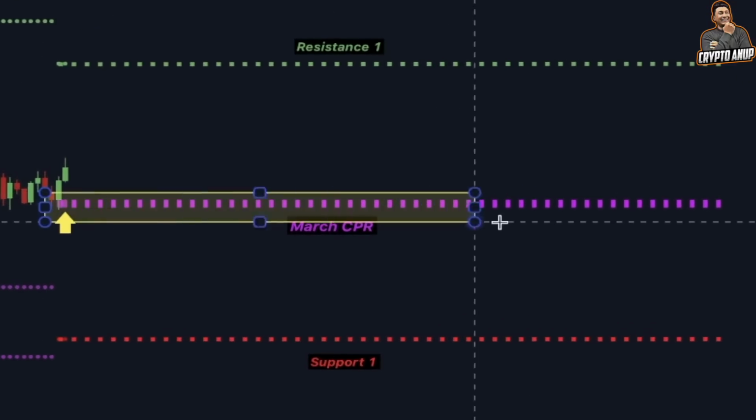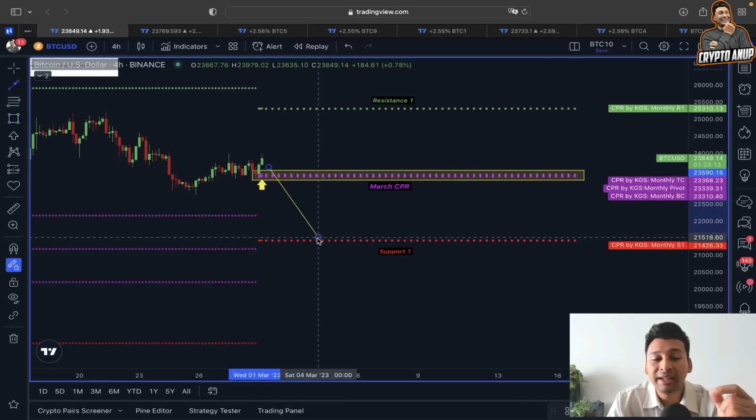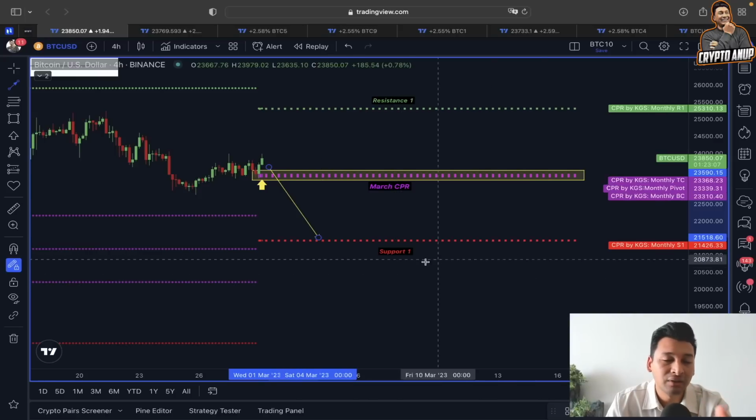because breaking below the CPR line will trigger another sell-off, and in that case the first monthly support line could be looked at as our target area, and that is around 21,400 range.